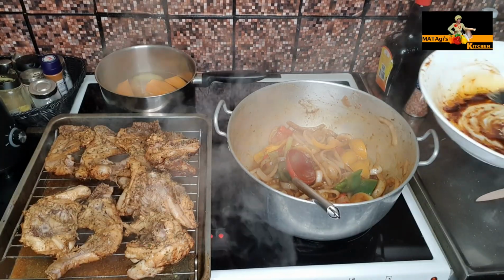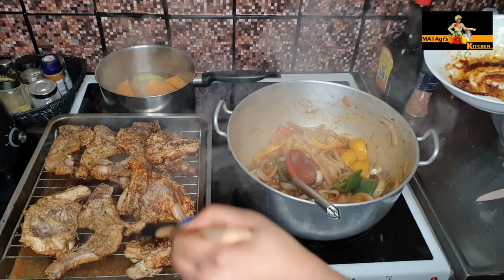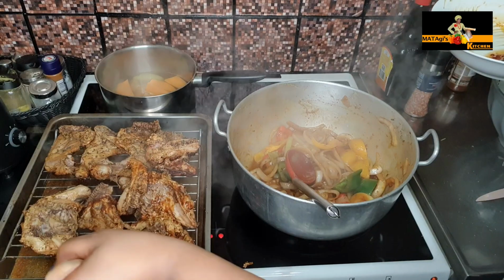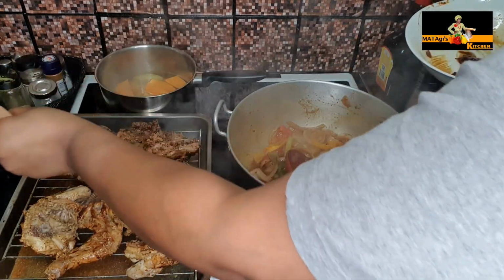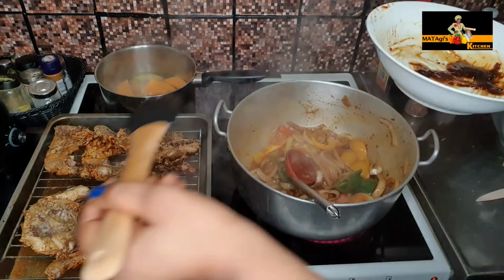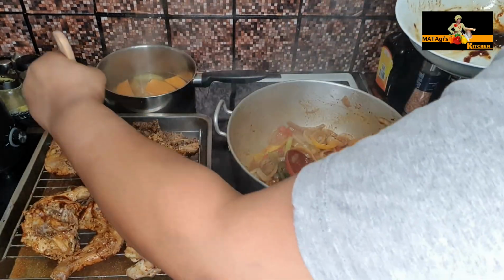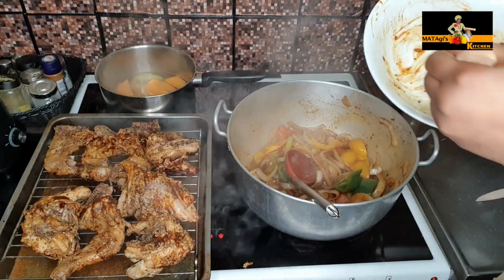It's done. I'm going to do the same again. Oil. The mixture I had earlier. Just do the same again. And back in the oven. Real high heat.